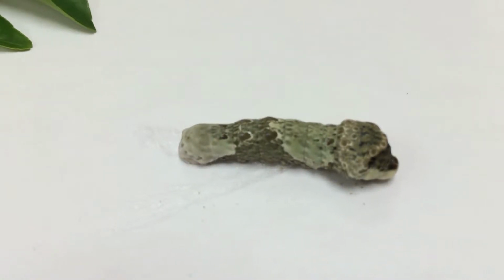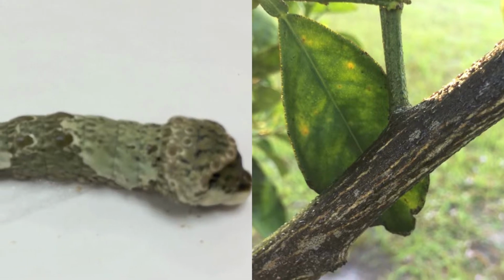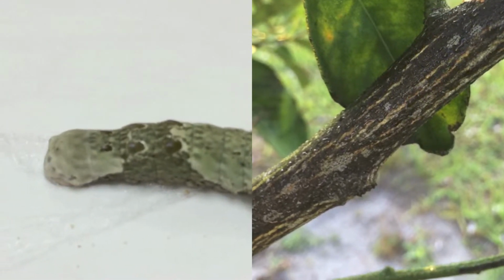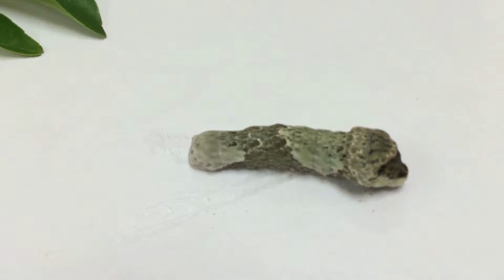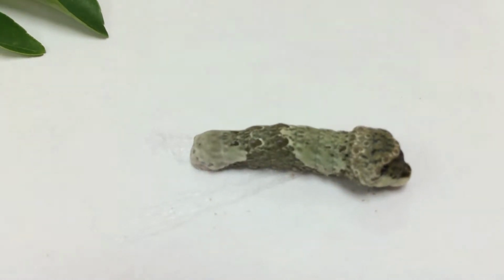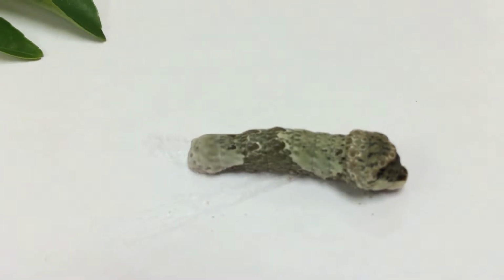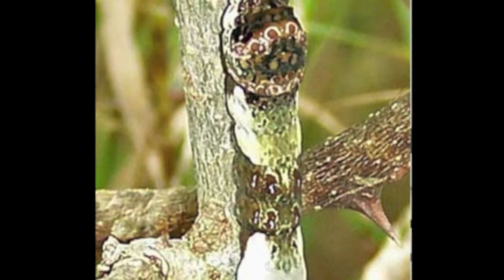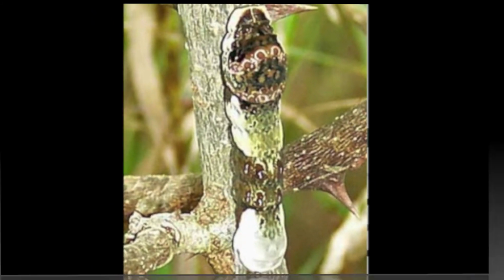First of all, take a look at his coloring, very unique. On the side of your screen is what the branch looks like that I found him on. Did you notice anything? Well, they happen to look an awful lot alike. So let's talk about the adaptations that this caterpillar has to survive. Number one, it is a great example of camouflage. Its outer coloring is very similar to the branch that it lives on. So if a bird flies by looking for an easy meal, this guy is camouflaged.